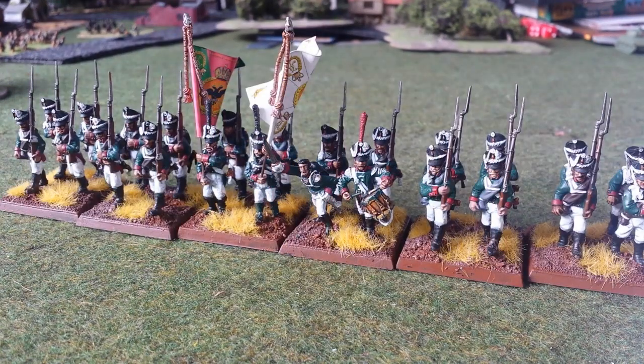Okay, so I've reorganized them now, and they're in their formation in order to either repel the French columns or to lead a bayonet charge against them. The Russians were very keen on bayonet charges. They were one of the few armies in the world at the time who actually did bayonet drill. There was an old Russian saying: the bullet is a fool, the bayonet is a hero.